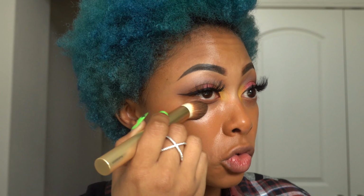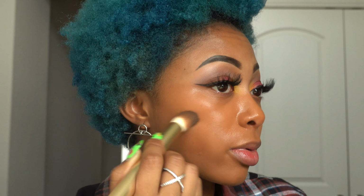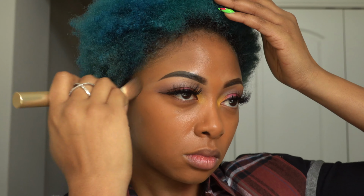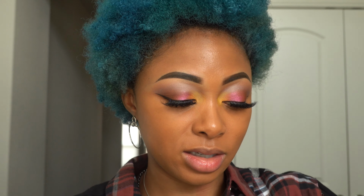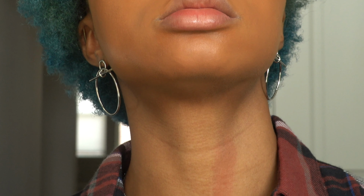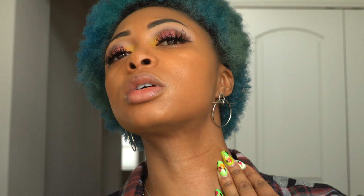Going close to my eye makeup here. I do like the point on the foundation brush because I can sharpen up. Okay, now it's looking better. I can sharpen up my eyeliner. And also, I don't hit my hair as easily, because y'all know I always get foundation in my hair. It never fails.